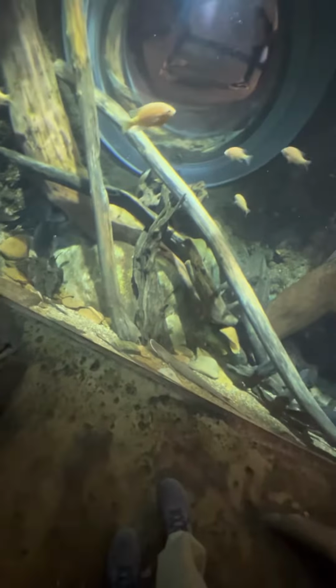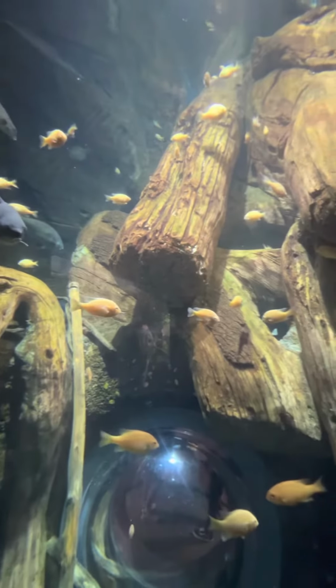I have seen sturgeons in the wild in the Suwannee River. You have? Yeah. I haven't seen them. They're similar to sharks.